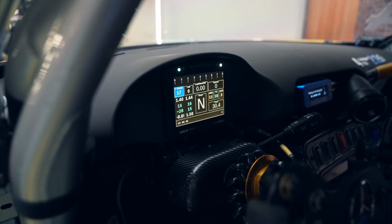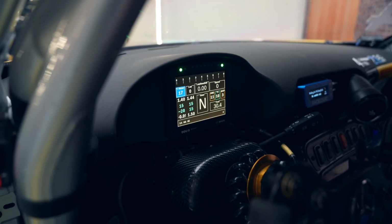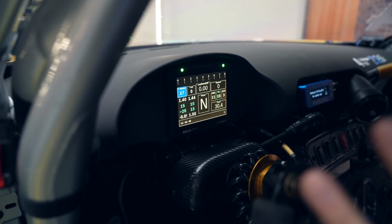Again, in Formula 1 you might see people weaving behind the safety car trying to get that temperature back. And that's what they're doing, is they're trying to keep that temperature up, because the higher the temperature, the better the performance, the more grip.